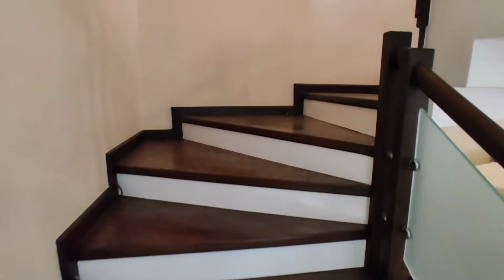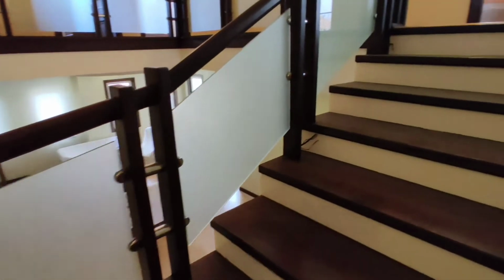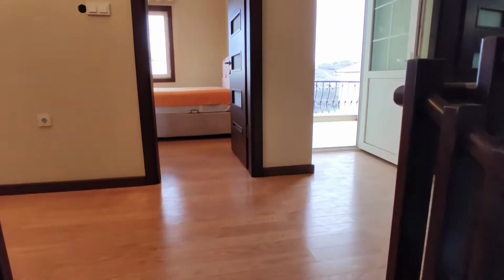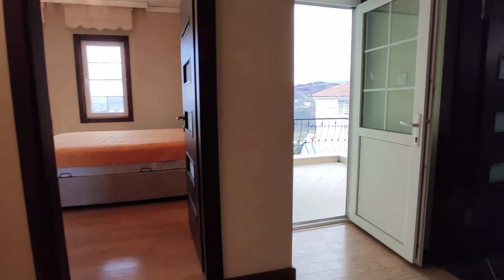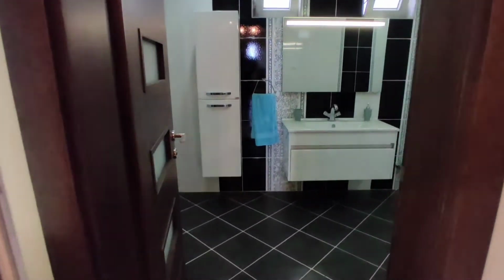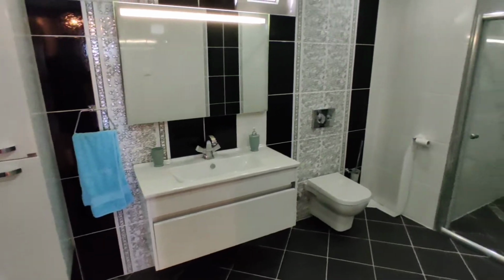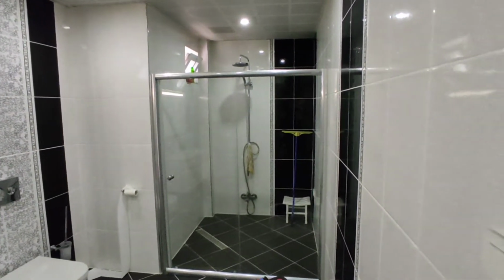Now we are going to the second floor. The stairs is very quality really. When we go up the stairs to the second floor, there is a bathroom on the right. The bathroom is very large.